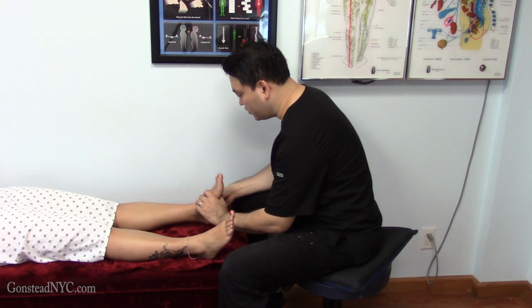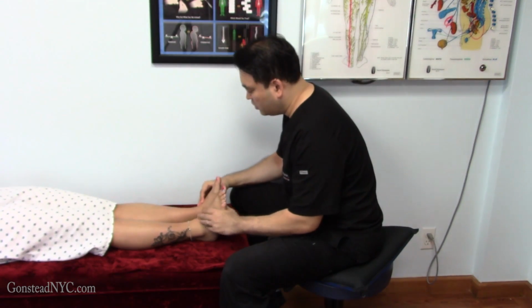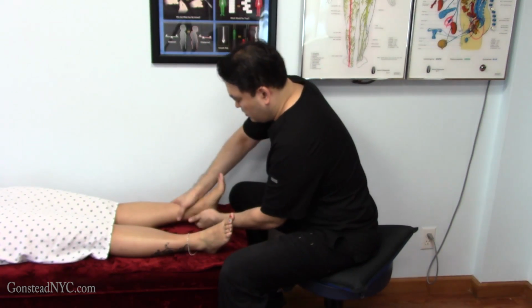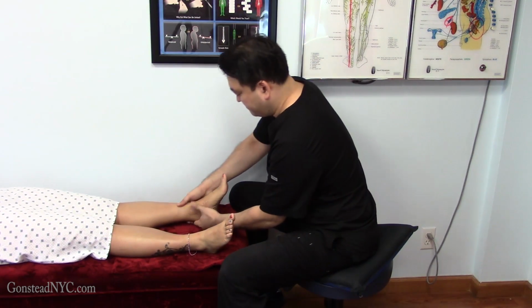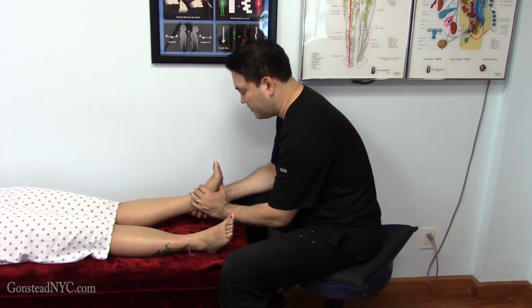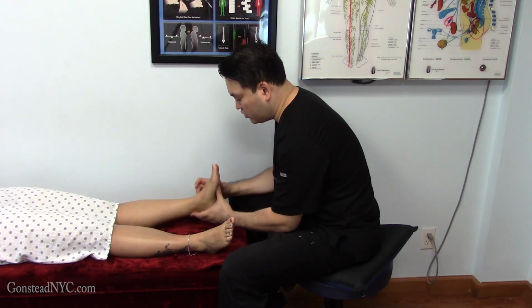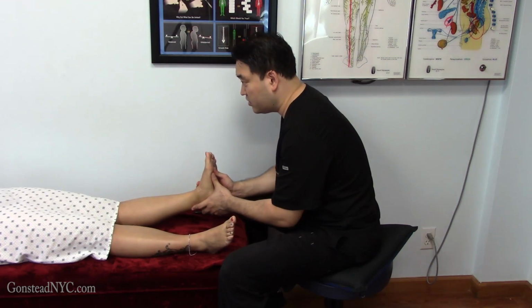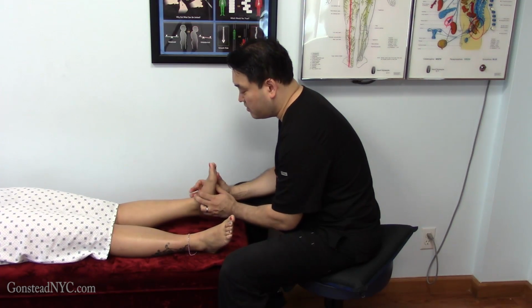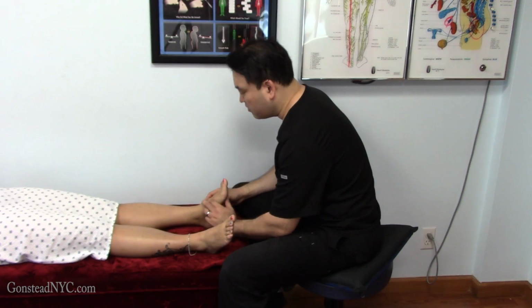Okay, so first things first, let's check your talus. So this is the tendon over here, right? Yeah. So we'll check the tibia, check the fibula. Okay, so they're intact. So the talus right now, it's not moving this direction. It's not moving on the outside. Now I can move it on the inside, I just can't move it on the outside. So that already tells me we've got something going on over there right now.